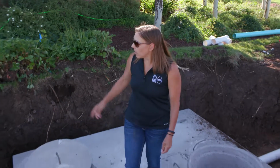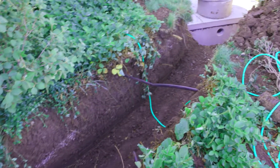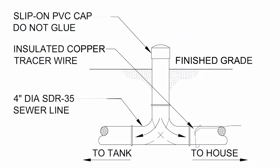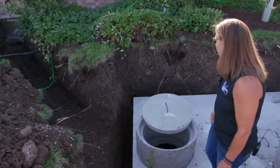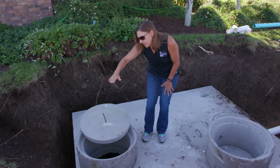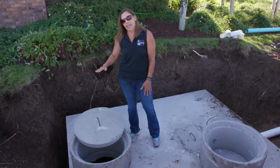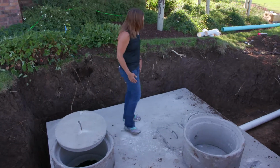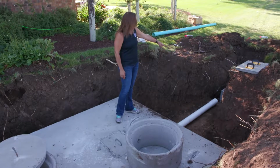The sewer line will exit the foundation, and a double sweep cleanout will be installed within about 5 feet of the foundation. That allows cleaning each direction if something were to get clogged. The sewer line will run into the inlet side of the septic tank. These risers are used to bring access to the manhole lids to grade, so they're easy to maintain and monitor over time. The sewer line will exit the septic tank and enter the distribution box.